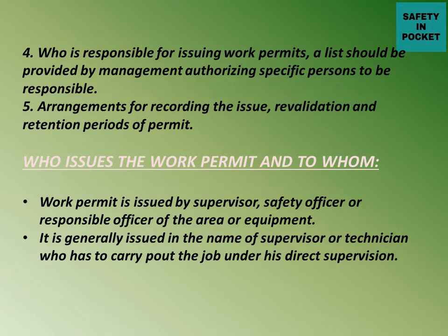Who issues the work permit and to whom? Work permit is issued by the supervisor, safety officer or responsible officer of the area or equipment. One thing here we must know is that the work permit is necessary not only for working in dangerous areas, but also for working with dangerous equipment. So the work permit is issued by the supervisor, safety officer or responsible officer of the area or equipment.